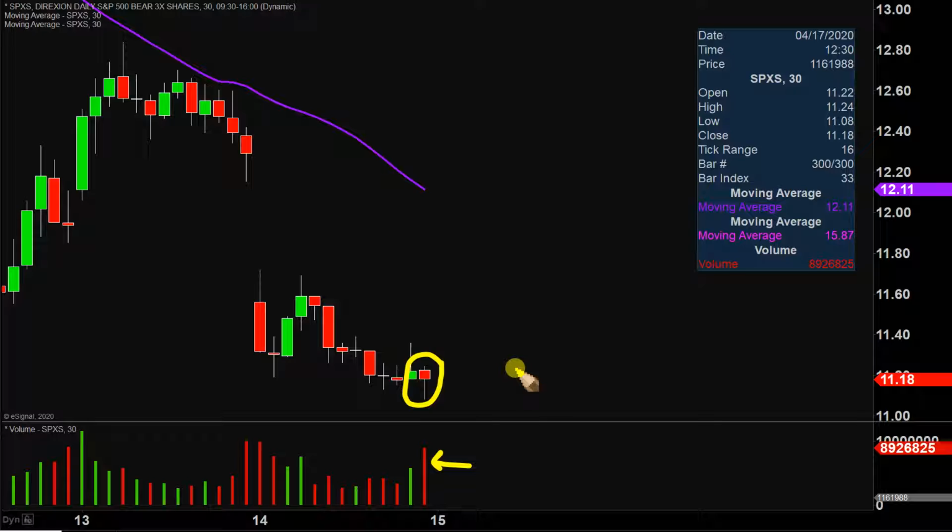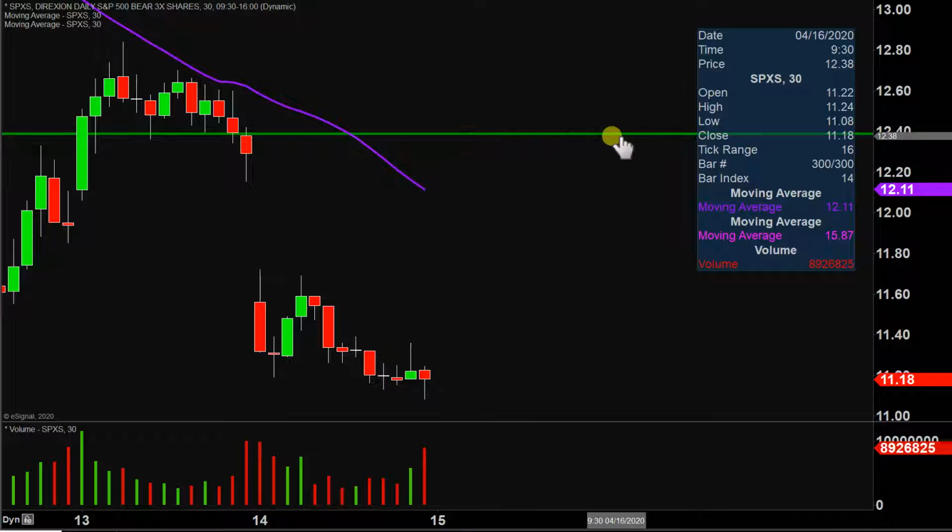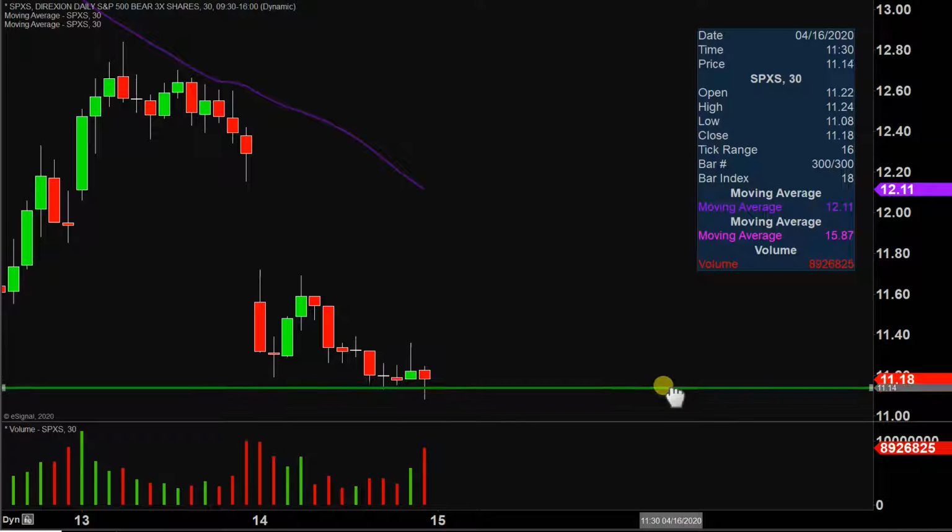Does that mean it's a guaranteed bottom? No, if only trading were that easy. But my point is, is it at least a valid thought to have that, you know what, maybe, just maybe, this is some sort of bottom and there's a bounce getting ready to play out? Yeah, it absolutely is rational. So again, is it guaranteed to happen? No. Is it at least a valid thought to be having? Absolutely.